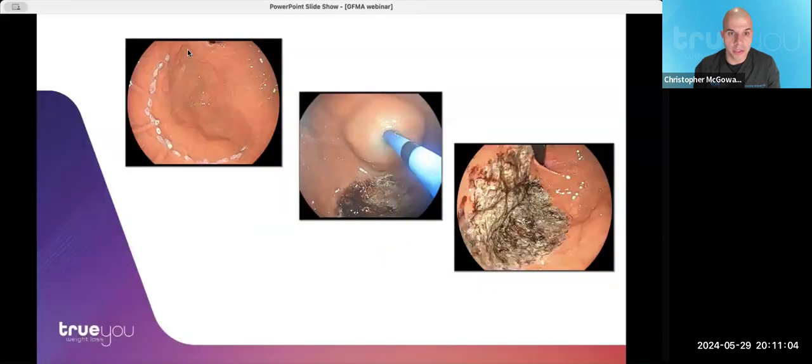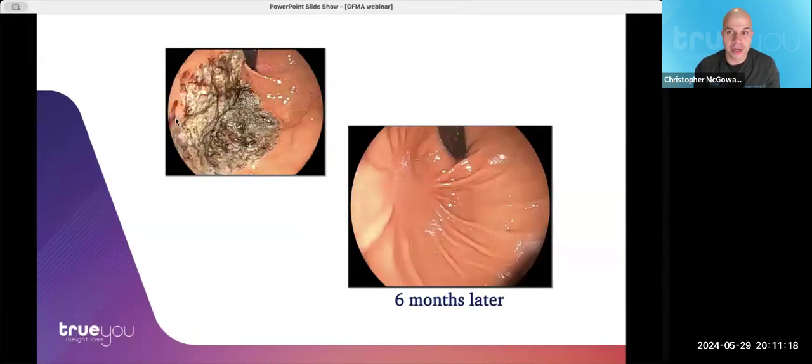And so again, here's what it looks like before. And keep in mind, we're looking backwards. This is actually our scope coming out of the esophagus, and we're flipped around and looking backwards. The injection technique, and then the final appearance. Now, here's where the magic happens, because this looks kind of rough to begin with. I mean, it's essentially a burn.